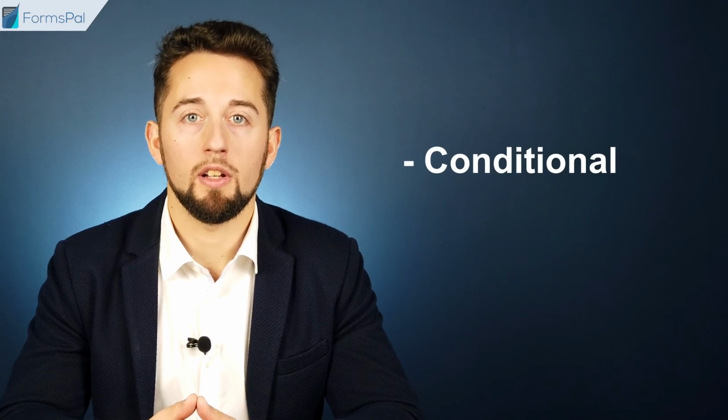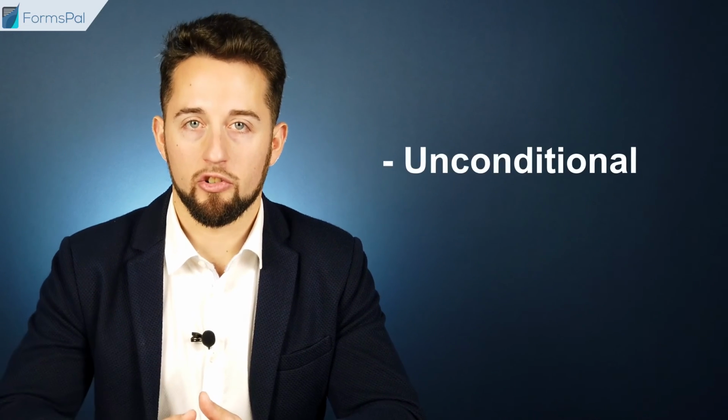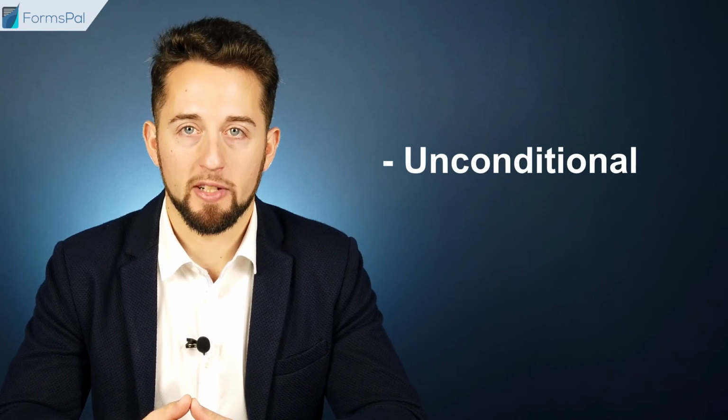An eviction notice can be of two types: conditional, when a tenant is given time to remedy the breach of the lease, or unconditional, when a landlord terminates the lease without any alternative options for a tenant.